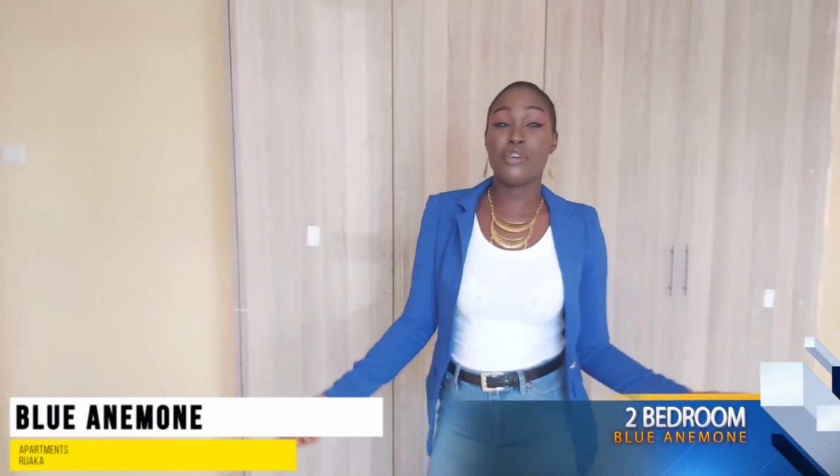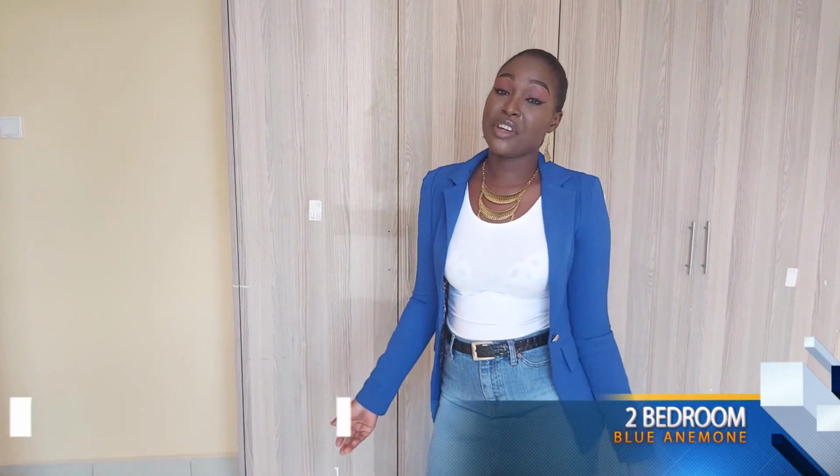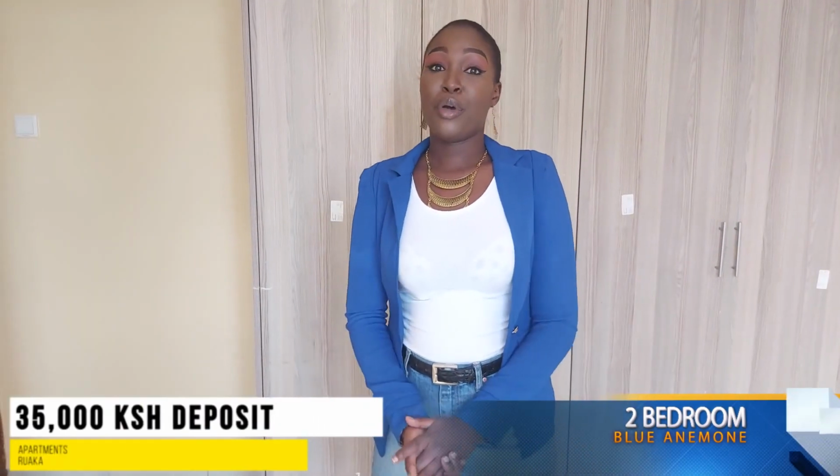So guys, that's it for this house. These apartments are called Blue Amon apartments, going for 35,000 Kenya shillings, and the deposit of the same, which is 35,000 Kenya shillings. I hope you enjoy these houses. They are 2-bedroom apartments.